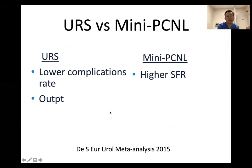Well, what's the difference between ureteroscopy and mini PCNL? Ureteroscopy is thought to confer a lower morbidity, as well as it's an outpatient procedure typically, whereas mini PCNL on meta-analysis is thought to confer a higher stone-free rate.